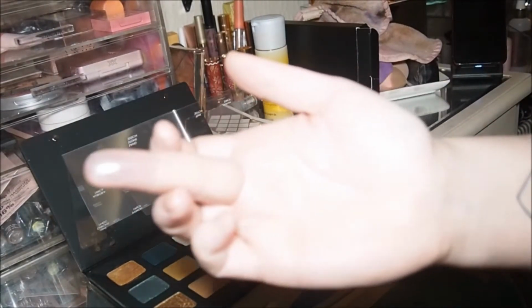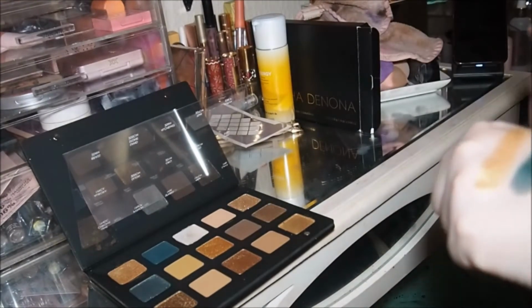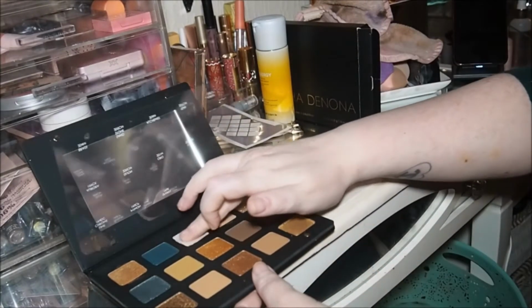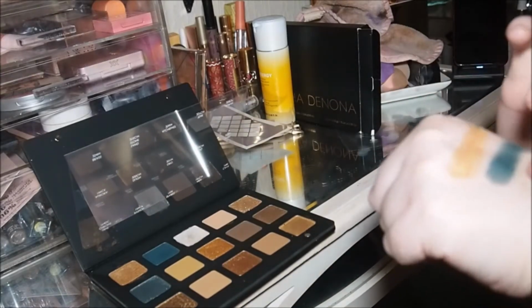Can you see how sheer it is? It really reminds me of the one in my W7 palette, because that's really sheer as well. I'll be interested to compare the swatches. I'll do that in a separate video though. So that's that one, Sparks.